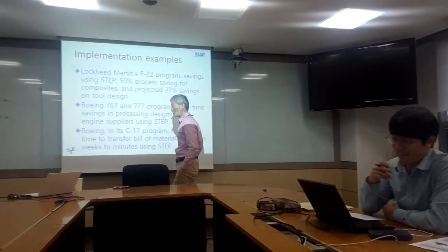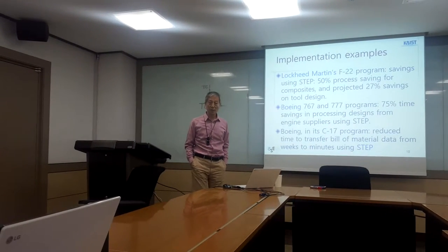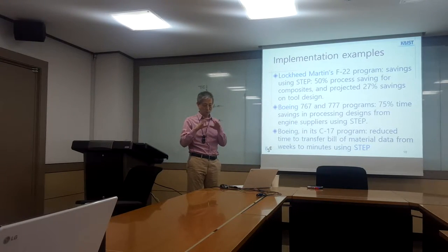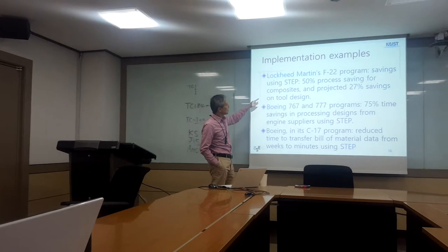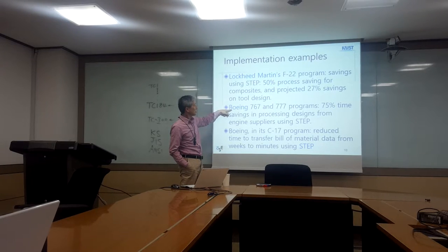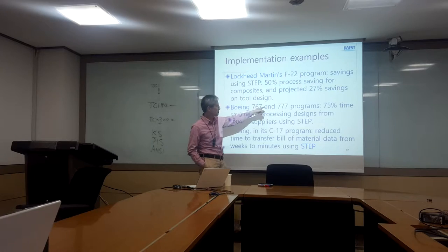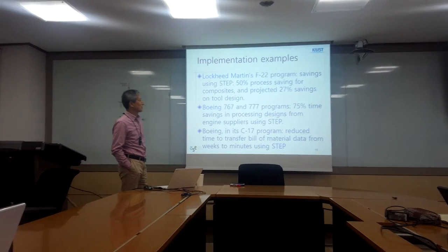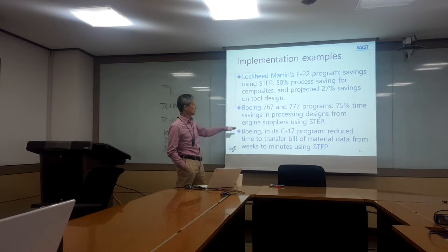Big airplane. The Boeing 787 is a new series. All of it is made of composite material, the whole body, not only a small portion. Project is 27% saving on tool design, and Boeing, so all this we should have a 787 now. This is more new programs. 75% time saving processing design from engine supplier using STEP.